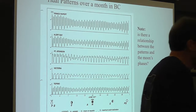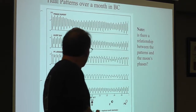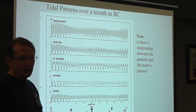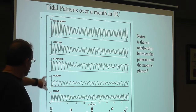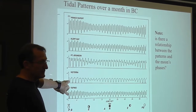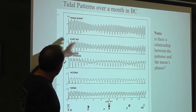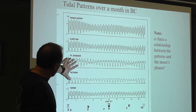And just to show you a month at a time, this is from a textbook that I used to use, a whole month in a whole bunch of different places in BC. So we've got Prince Rupert and Alert Bay, which have pretty much what I would call normal tides. Point Atkinson, near Vancouver, pretty weird. Victoria, really weird. Tofino, getting back to kind of normal, right? So Tofino, Bamfield, pretty much what I call the normal tide patterns, and then these two have really weird ones.